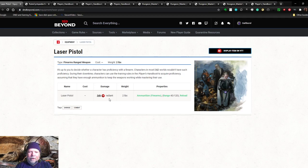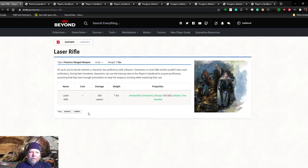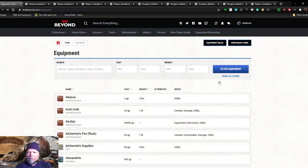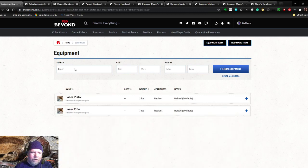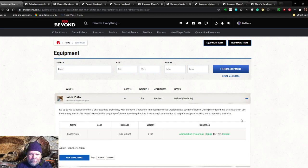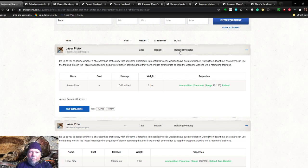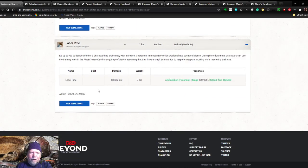The laser pistol deals 3d6 radiant damage, has a shorter range, and weighs 2 pounds. The laser rifle deals 3d8 radiant damage, weighs 7 pounds, and has a significantly longer range. We're going to take a look at equipment here, and let's do laser. Okay, so reload 50 shots, reload 30 shots. The pistol will give you 50 shots. The rifle will give you 30 shots.